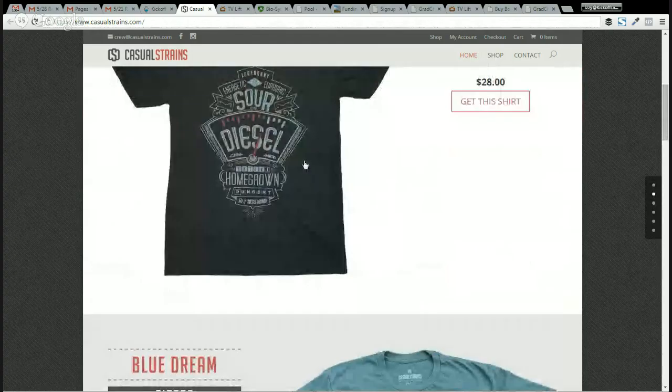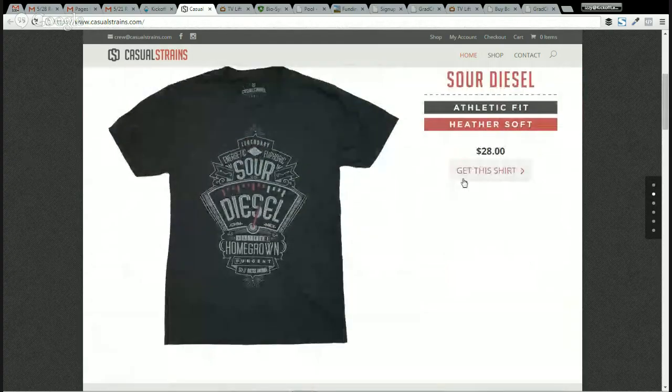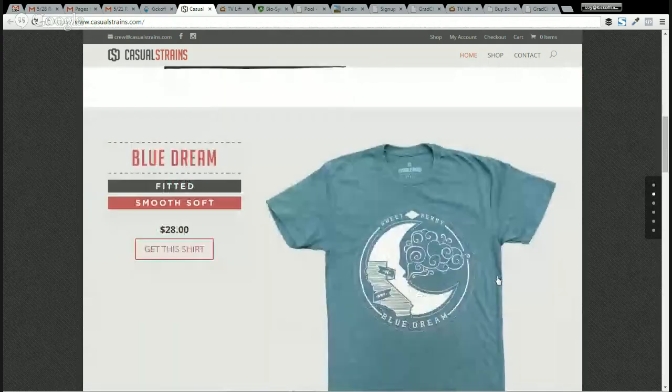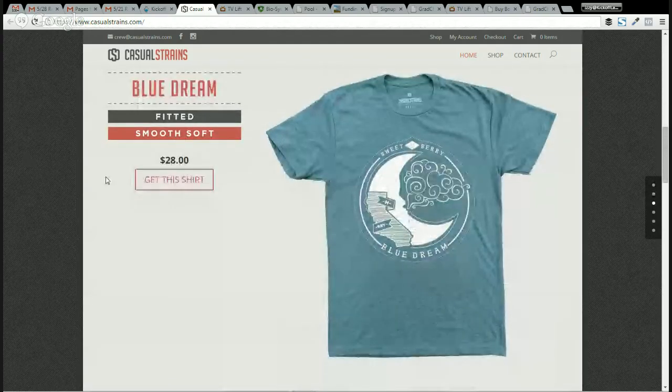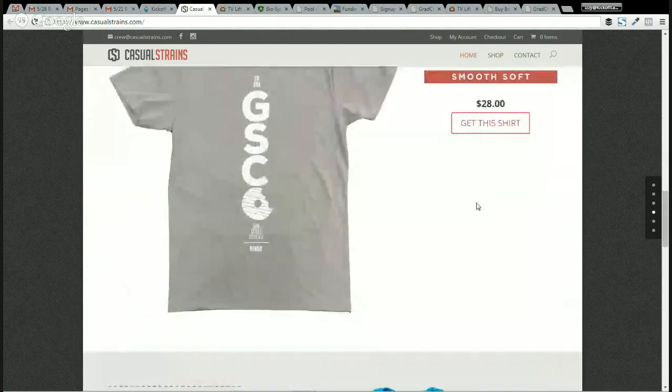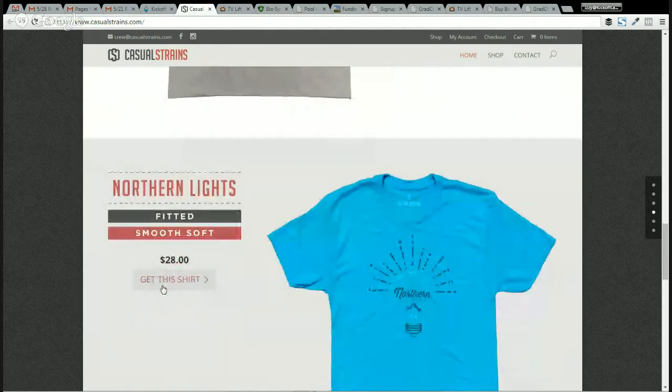Now, the thing that drives me crazy about this is that the call to action is moving places. Right now we have this call to action to the right side, and then I scroll down and it's like, okay, I like this shirt, but now the call to action is on this side. That honestly bugs us when looking at it through conversion-centered design. We have to go from one side to the other side.